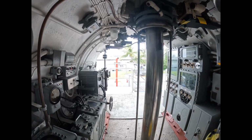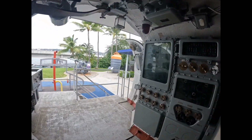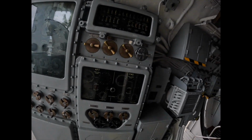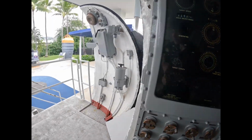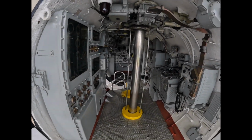That's the top part of the antenna. Over here, you've got the radio stations and many other things. So yeah, it's a bit of a tight spot. Because it's open now, it's wide. But if it was closed, it would be very tight.